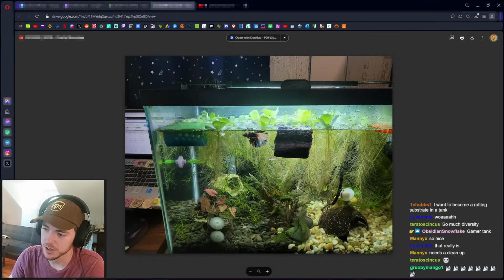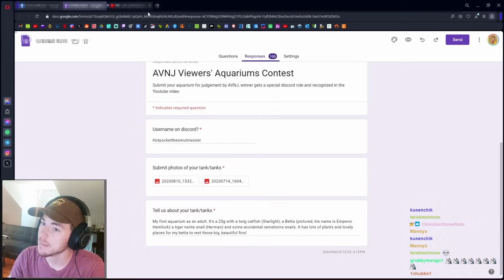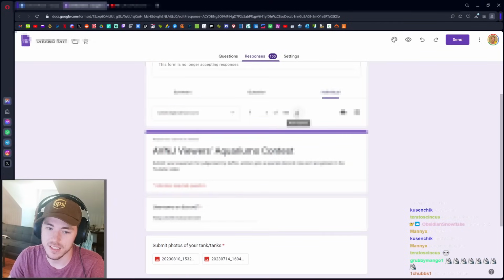I like this vegetation, I've decided. I think it's good for the fish. So I'm gonna give this a 7. It's nothing amazing, but it's pretty good. It's a pretty solid tank.